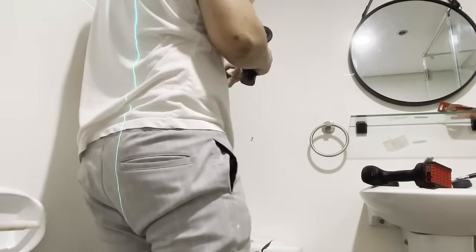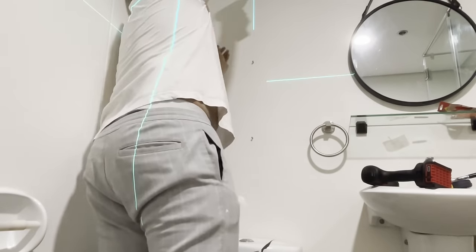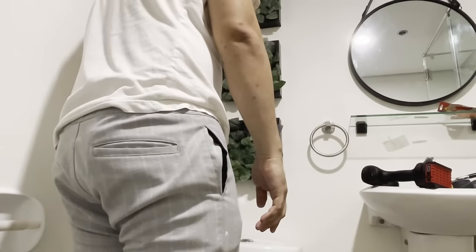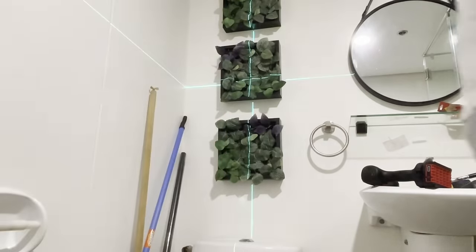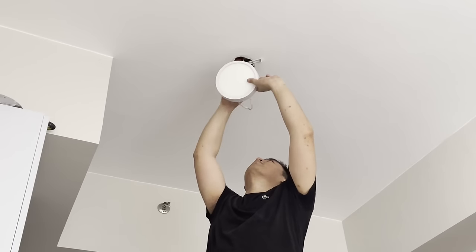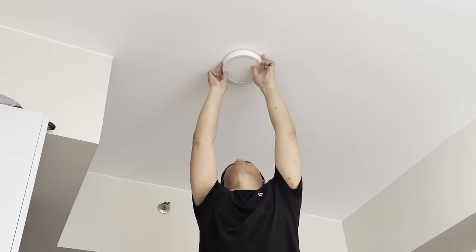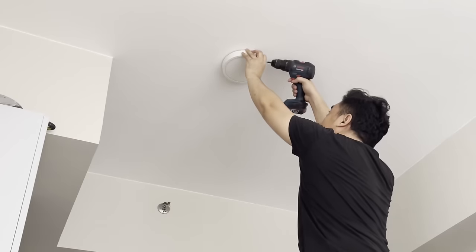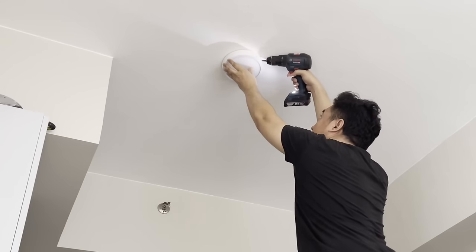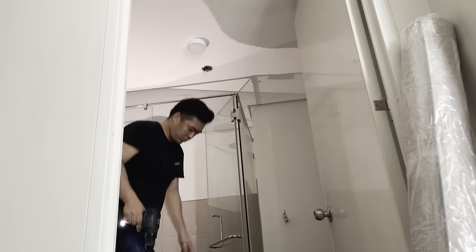Adding a refreshing element to the bathroom with this DIY mini vertical garden out of a picture frame and artificial plants. Since we are not doing ceiling works to create dramatic lighting, I usually replace the typical bulb with a better lighting fixture that would look more cohesive with the entire space. A simple flush mount would be the best option.